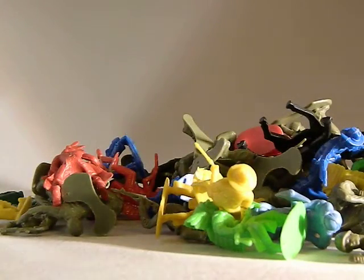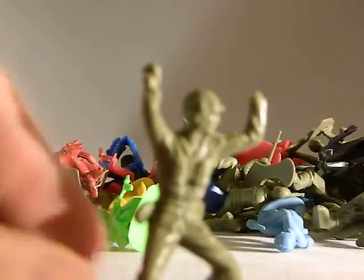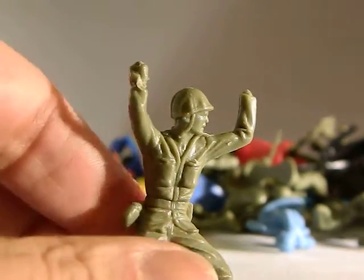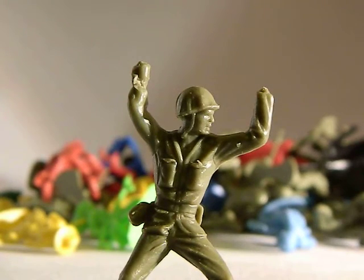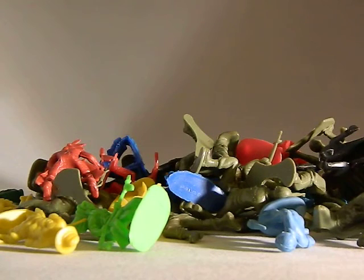Not so much the army men, because you know the army men are generic, but one I will show you here, and it looks like he's wounded. He is supposed to have his rifle above his head, but I kind of like that for photography purposes. So I thought that was kind of a little funny to show off there, or unusual.